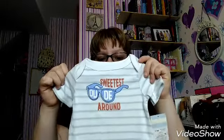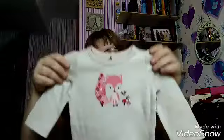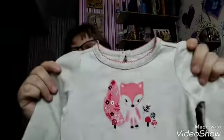Obviously. And then she sent this one for the boys. It says "Sweetest dude around," and that's going to look so cute on Pablo, because I think that will fit Pablo so well. And then this is a Jimbery one and it's so cute. I absolutely died over this.